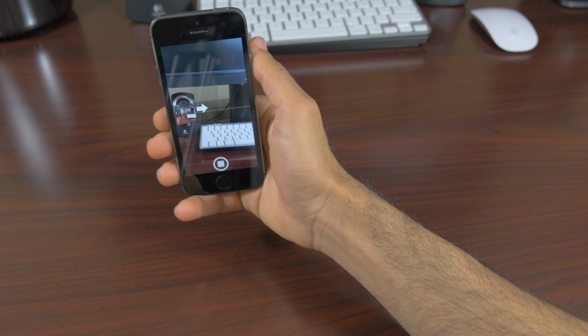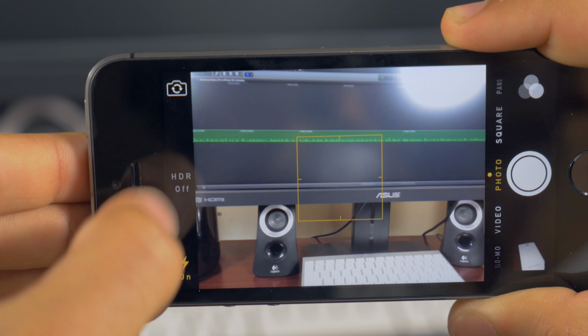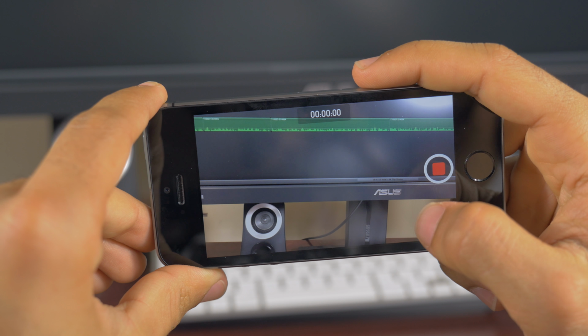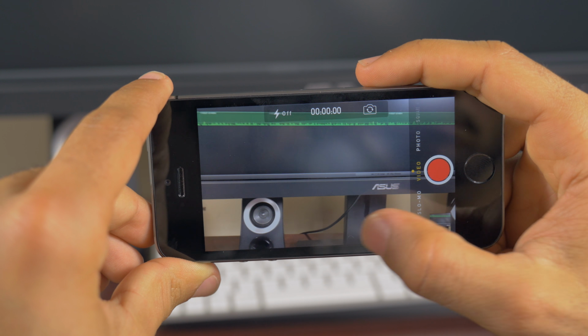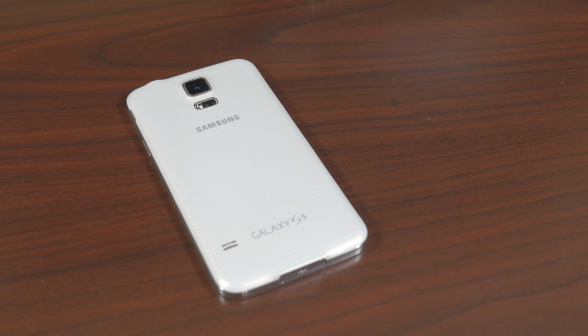On top of the 8 megapixel stills, we do have a panorama mode, burst mode photos, HDR, and we have two video modes, either a full 1080p at 30 frames per second or a slow motion video at 720p at 120 frames per second.